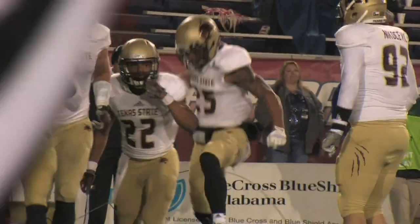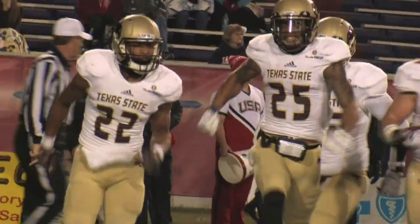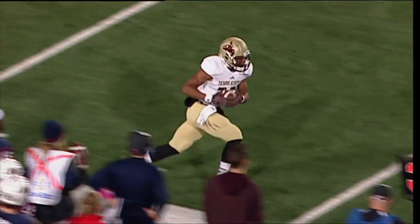I knew they were going to try to get a ride at the sticks, try to play it safe, get a first down to keep the clock going. I just kind of sat on it, made a play. Of course, I wish I could have returned it for a touchdown and give our team the lead, but I did what I could with it.